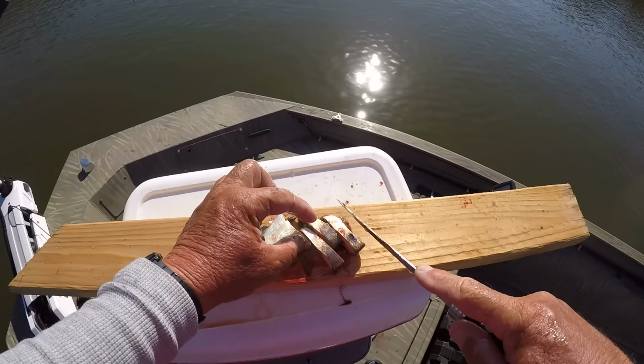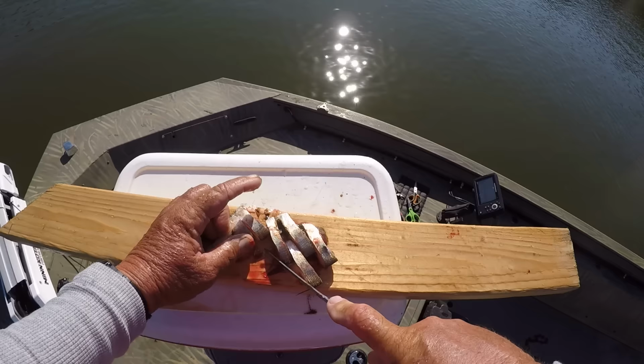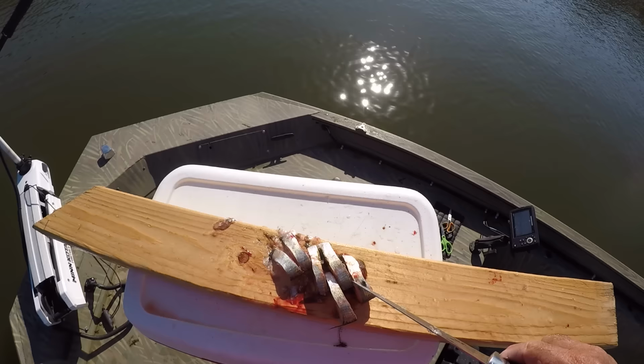See, and you can get about the same amount of bait off of this as you can by filleting. Or close to it, 1, 2, 3, 4, 5, 6. Probably not as many. But that's a good way. For the bigger channel cat, that's a good way to go about it. If there's some big ones in there, that'll work too.